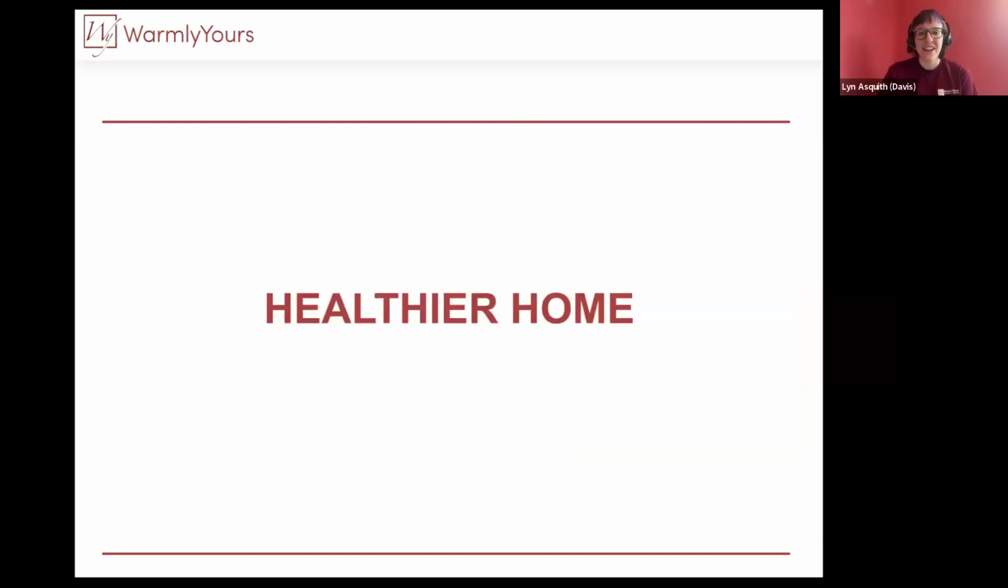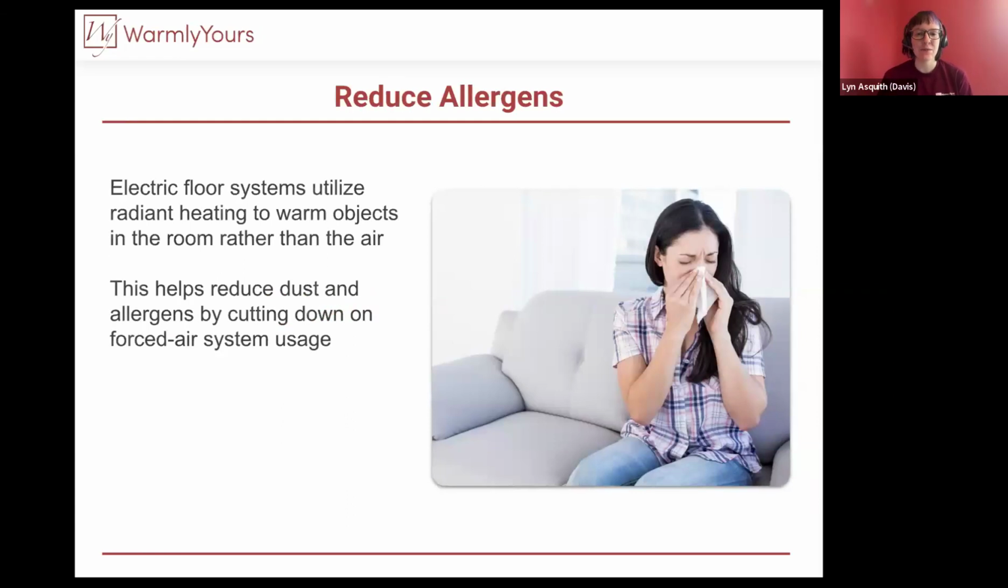Fabulous. And I think a lot of us are really looking for ways to make our home a little bit healthier, especially if you have kids. This is a really great way to reduce allergens. I know I look like that lady in the picture five days out of the week. My allergies are insane, and it really does help to reduce that dust, reduce those allergens that are floating around from the forced air. Obviously, when you're blowing forced air throughout the house, you're going to be picking things up, moving things around, and encouraging those allergens to spread.